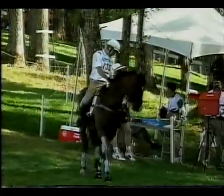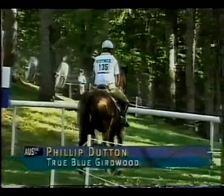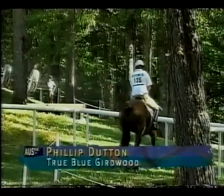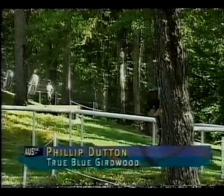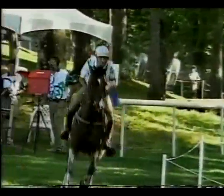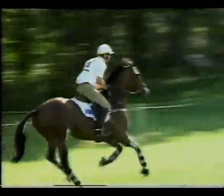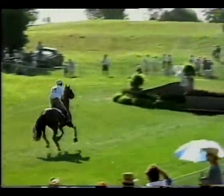Up now for Australia is Phillip Dutton. Phillip rides True Blue Girdwood, a 13-year-old thoroughbred gelding. Australia was standing 6th, but that could all change now. It has been an interesting day. This horse has been really strong this year, however, and the Australians, though their dressage placing wasn't that strong, could do some good work out here.